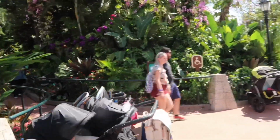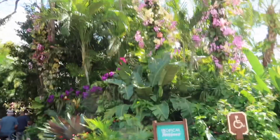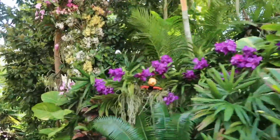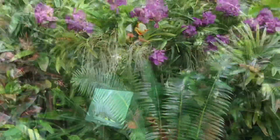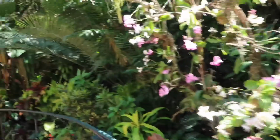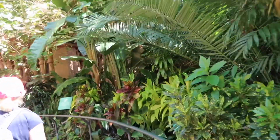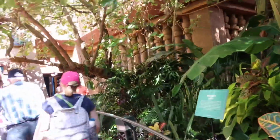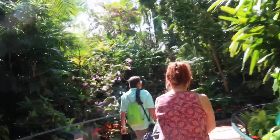If you come a little further into Mexico, you will enter into the tropical rainforest. Wow, how neat. This is cool. Oh, I found a buddy. As we continue through the rainforest, I don't know where this leads us. Oh, this just goes into the, okay. Well, we're not gonna go in there. No climbing. So we're turning around and going back out of the rainforest.